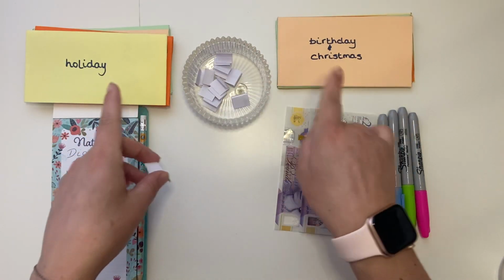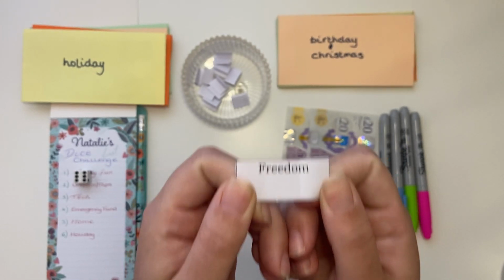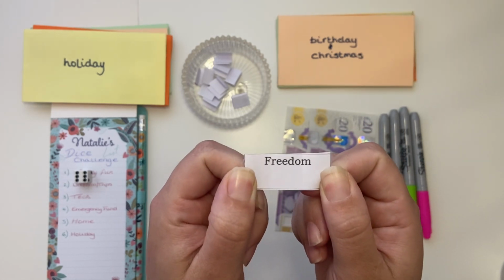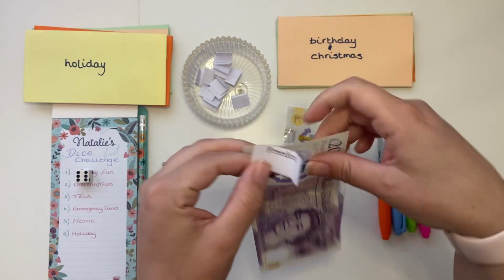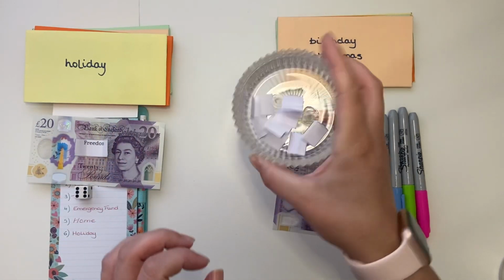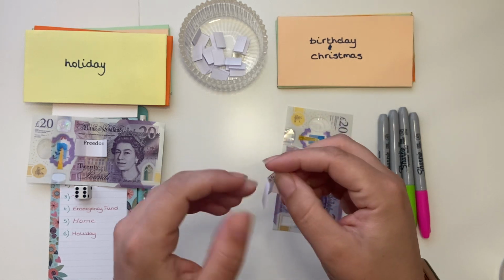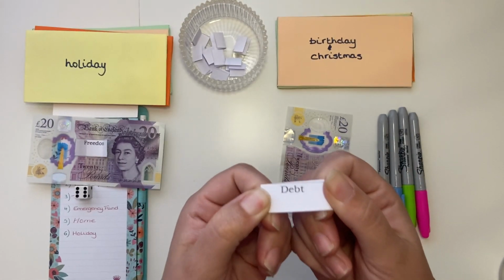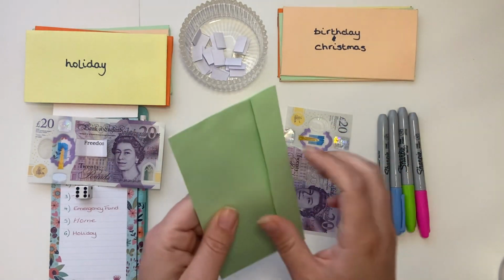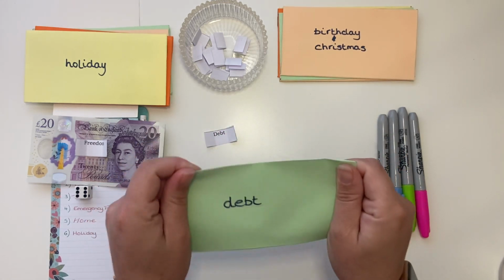Some of these envelopes might overlap. Oh, that's so exciting. Oh my God, it's as if I planned it. I've got something to show you for freedom shortly, so I'm going to put that to one side. Let's pop that over there. Right, and the next one is going to... Oh, fantastic. Debt. Oh, they're brilliant ones. So debt is in green. That £20 is going to debt, and that £20 is going to freedom. Oh, I love this. This is so exciting.